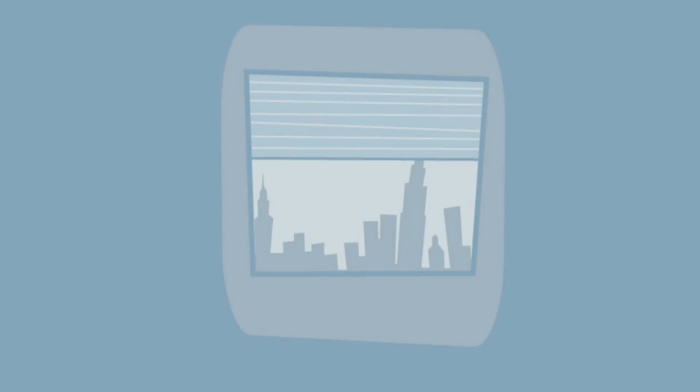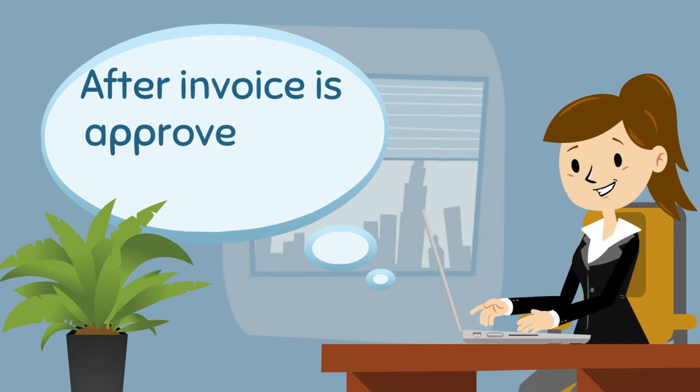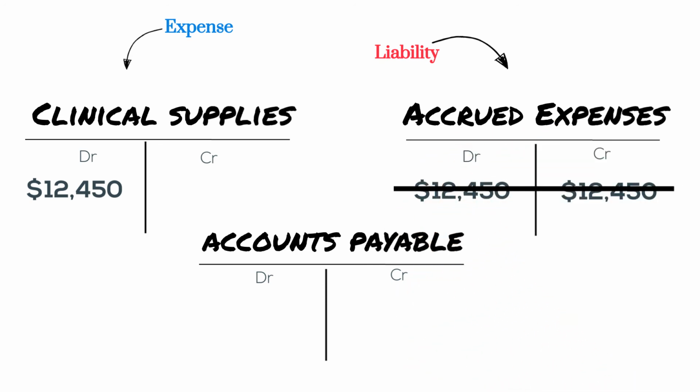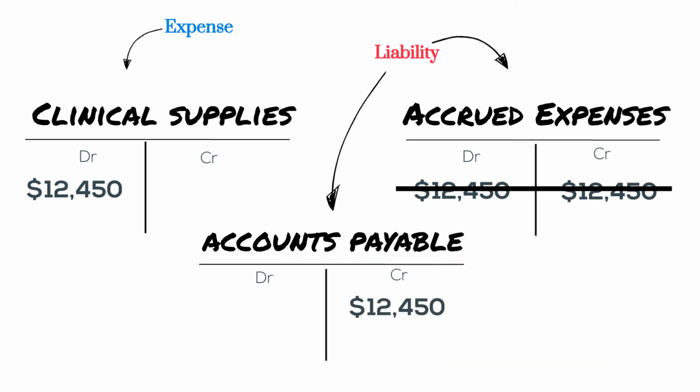expenditure. Once the invoice is approved and processed, the journal adjustment by your management accountant will be to debit the accrued expenses of $12,450, which reverses the accrued expense entry, and credit accounts payable for $12,450.